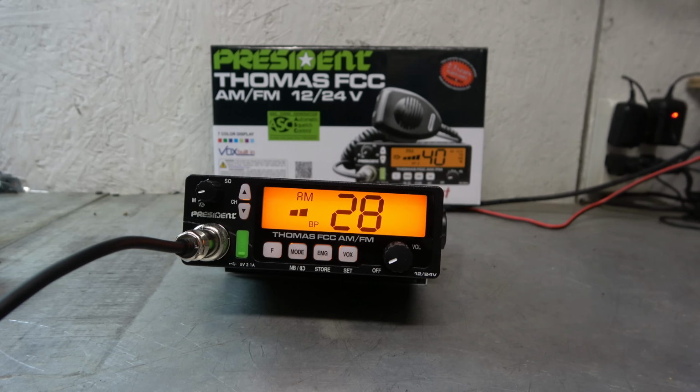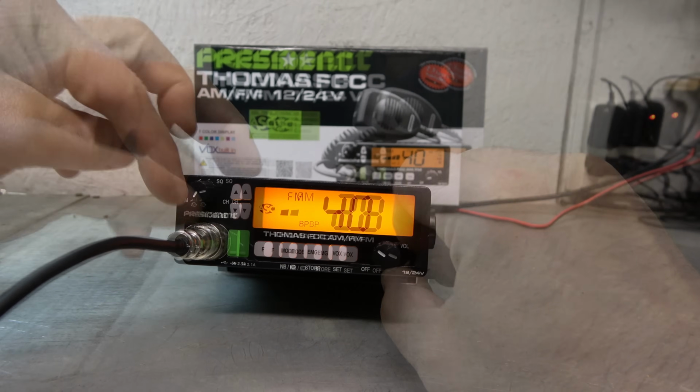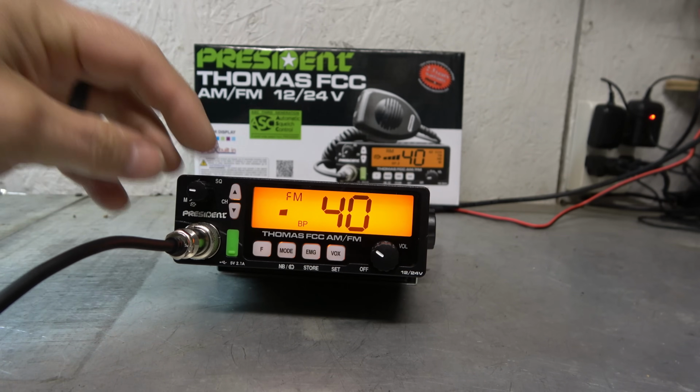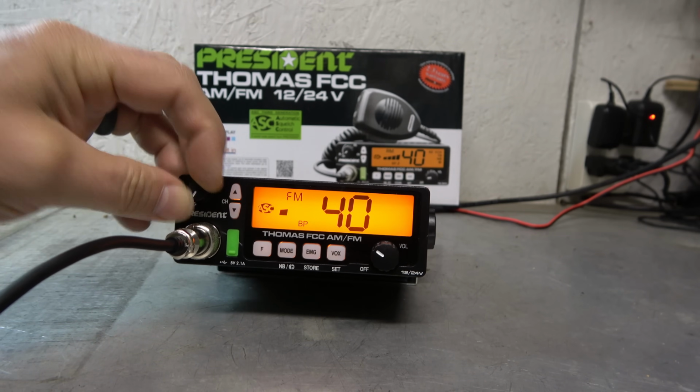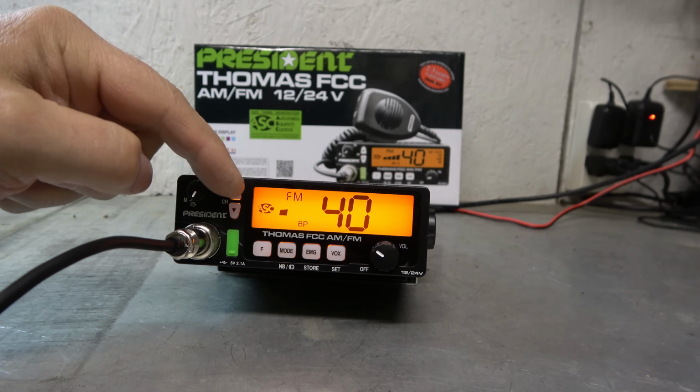Okay, let me turn that back down. We will go ahead and play. And look at that. We moved to FM. First up, like I said, squelch control, right? And we have squelch on/off, or we also have automatic squelch control. And that just kind of works. Over here, up and down.